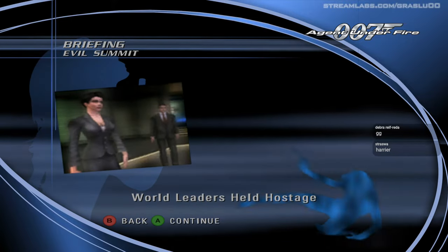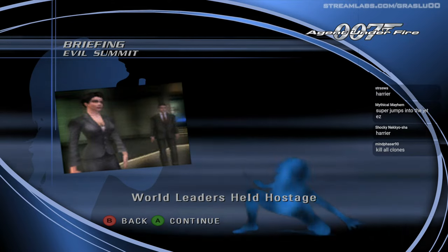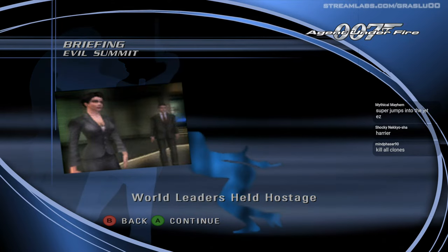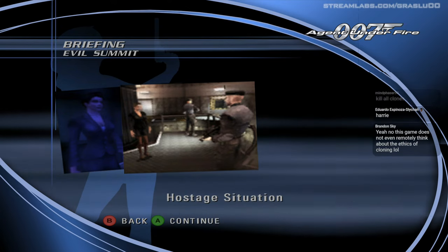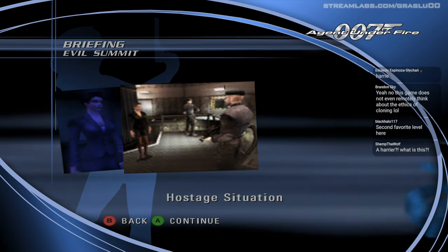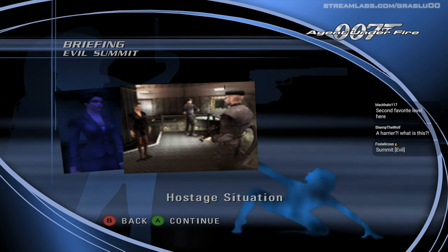Malprave is holding the world leaders in a base high up in the Swiss Alps. 007, you must prevent world chaos and global economic meltdown by rescuing the leaders of the world. The eight leaders are almost certainly being held at gunpoint. You'll have to ensure that none of them come to harm. All eight hostages must survive unscathed, 007.